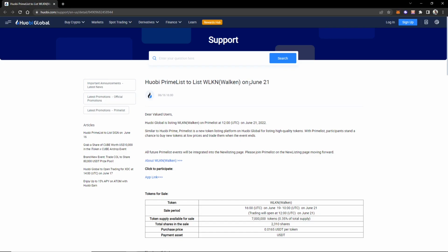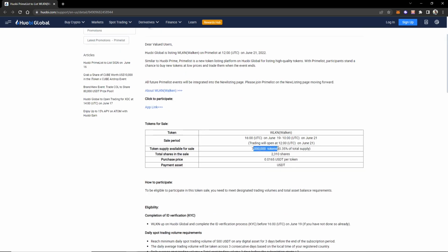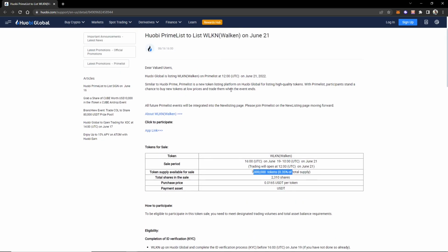The Walken's pre-sale will be on June 21 and the sale period starts at June 19 at 4 p.m. UTC and it will end on June 21 at 10 a.m. And the trading of Walken will be open at 12 o'clock UTC on June 21. As you can understand, 2 hours after the sale period ends. Only 7 million tokens will be sold on Huobi Primelist and the price of those tokens will be 0.0165 USDT. And the payments will be made via USDT tokens as you can see from here.